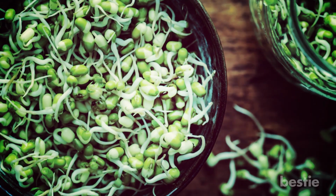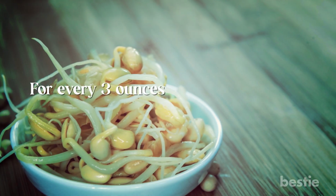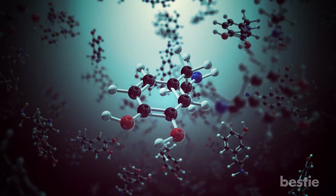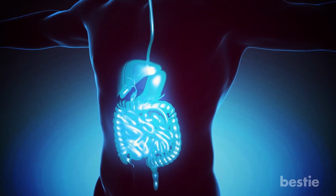Sprouted soybeans increase the amount of protein and fiber you consume compared to regular tofu. For every 3 ounces, sprouted soybeans provide 10 grams of protein. It's also high in nutrients and has anti-inflammatory properties, making it easy on your digestive system.